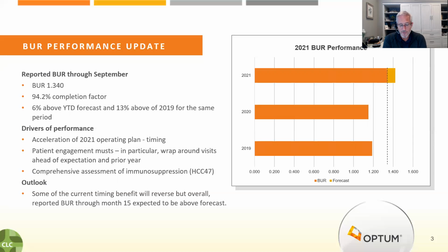The second must was co-location programs with a focus on visits with specialists to close gaps. This has been an effective program, but we have experienced some challenges deploying this model with affiliated providers. And then lastly, the new patient programs such as Welcome Wagon. Almost every market has deployed a variation of this program in the current year.